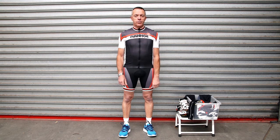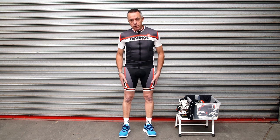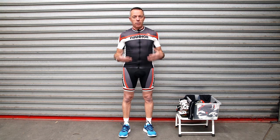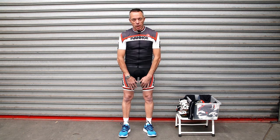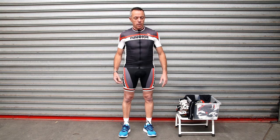I'd just like to run you through some of the basics of cycle clothing, why we have it, why it's good, why it makes your cycling more enjoyable. So firstly, what I'm wearing currently, nicks and jersey, close fitting, means they're more comfortable when you're on the bike, and also you don't chafe against the saddle, and the jersey doesn't flap in the breeze, so it's not like a sail trying to slow you down. So most cycle clothing is made to be worn close fitting.